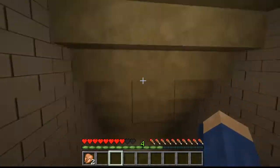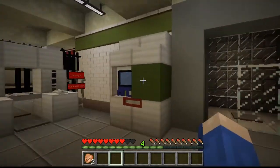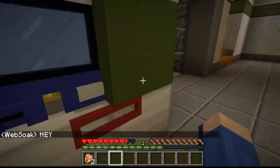Modded lights once again. And then we also have our MetroCard vending machines here, which look really, really accurate. That design was also by Web.